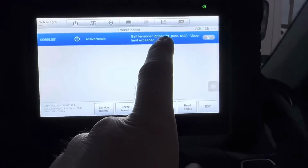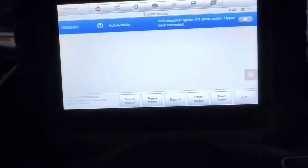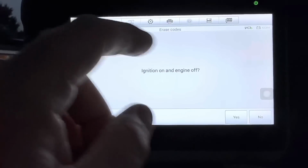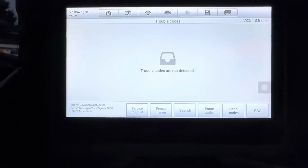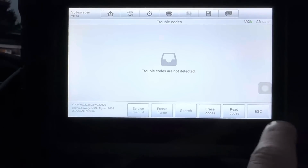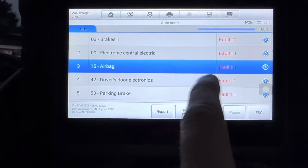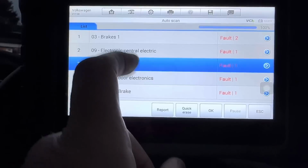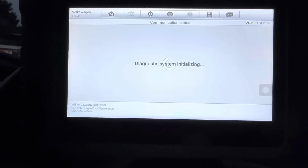Belt tensioner, igniter, front passenger side, upper limit exceeded. So, front passenger seat belt, let's see if that code will clear. Ignition on and engine off. We know at the moment we've got an engine light. Right, trouble code is cleared. So if we escape that, it's going to read it. It's come straight back, so it needs a seat belt. Let's go. Brakes, that's got two faults.